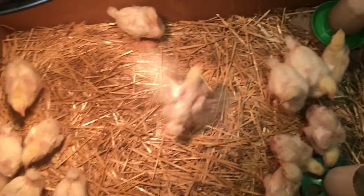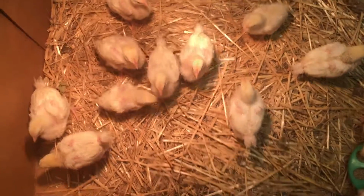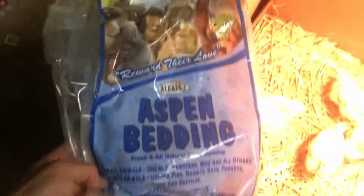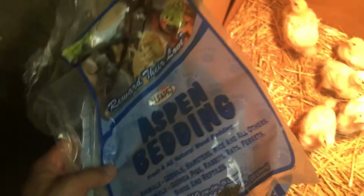For bedding, I just had a hay or a straw bale dumped out here, so they got straw. A lot of times I will use aspen bedding. I get this at Walmart for a couple bucks, and I just sprinkle it down as it starts to look nasty, to kind of keep the smell down.